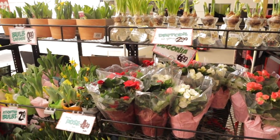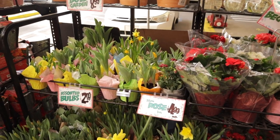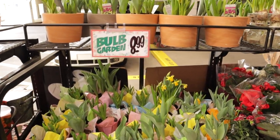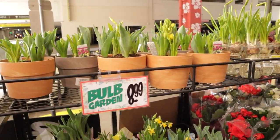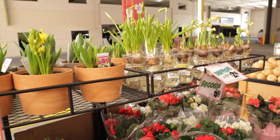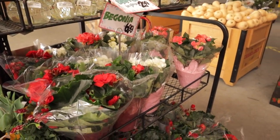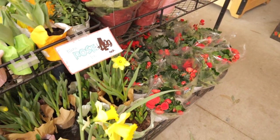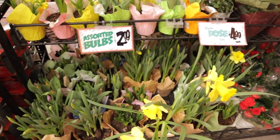They have so many beautiful plants here. I'm so glad that I'm able to film this for you guys. The last location that I went to on Ray Road did not have a lot of plants the last time, so I wasn't sure what to expect. But this location on Metropolitan Avenue, and I will include the address in my description, they just have so many houseplants. I can't wait to show you guys.